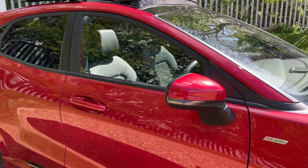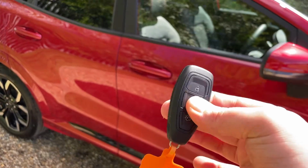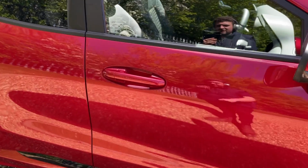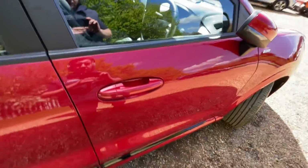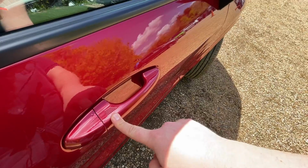Bringing your attention back down to the vehicle, remote central locking key once again. It's going to lock the vehicle like so. Take you to half zoom, because on the door handle we have the 4 lines for keyless entry.